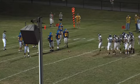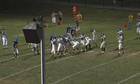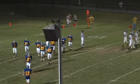And he had a really good defensive game for the Bruins last week against that Giles defense. Doing a really good job of containing. Had 2 or 3 tackles for loss. Good job open field tackling for Jordan Porter on that play. Now it looks like we're going to get a timeout called by Liberty. So 3rd and 10.